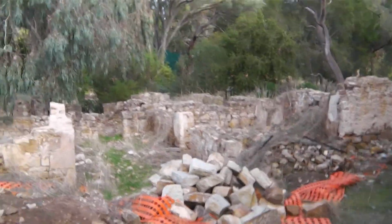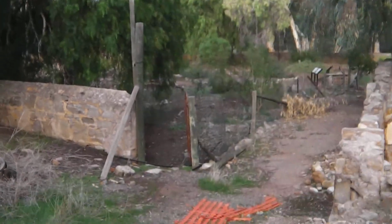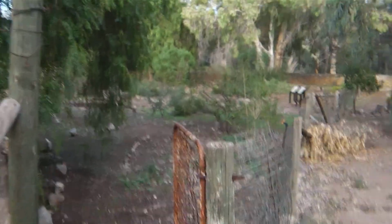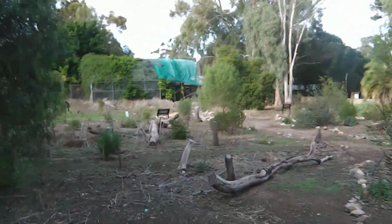But yes, quite a few of these buildings around, and as I said, the whole place has an eerie feel to it, but it must get used because, as I said, there's that big hall that looks like it's for hire over the other side. Anyway, so interesting little place.